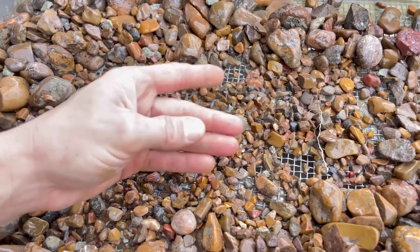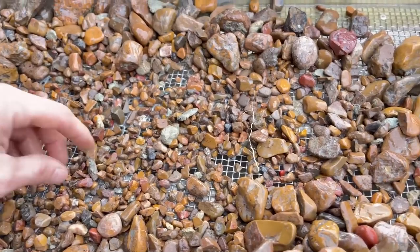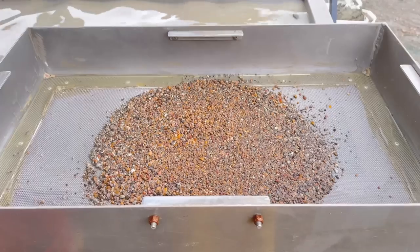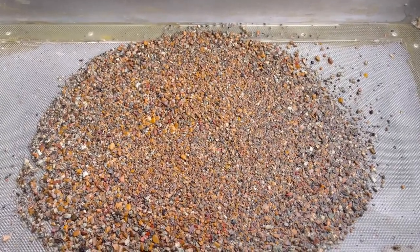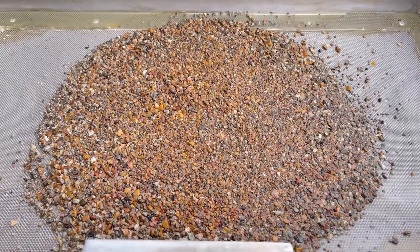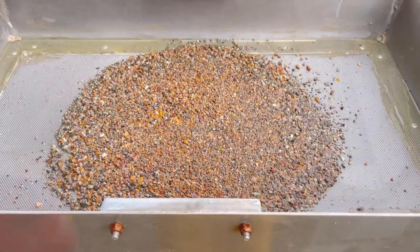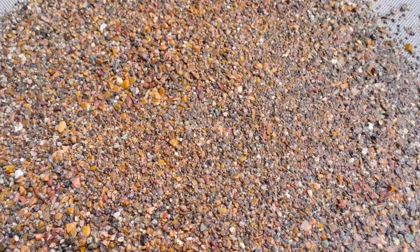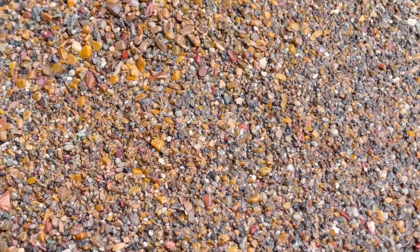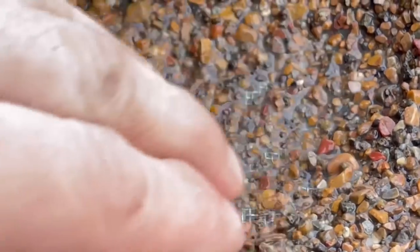Still seeing mud, so I'm gonna have to scrub a little more. You gotta get all that mud worked out. Your diamond could be in that mud. And here's the bottom classifier. All my concentrated material, all of that in that mud and clay. Incredible. And all my heavies are underneath all this. They're all down in here.